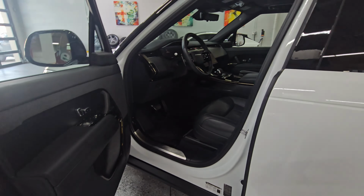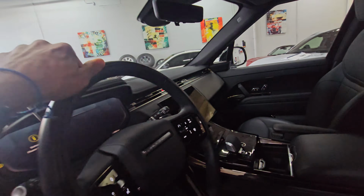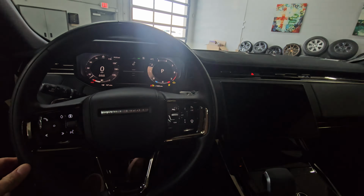Stepping foot inside the interior of the vehicle, you're going to be greeted by a very luxurious interior, as you would expect from a $100,000 Land Rover. All the materials, everything is grade A. But let's go ahead and step inside here. I'm going to press the start button and see this thing fire up.